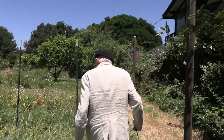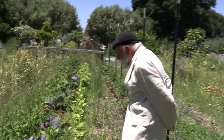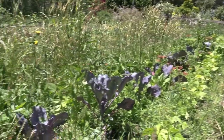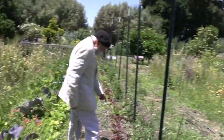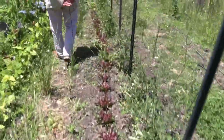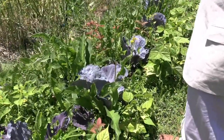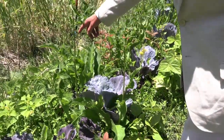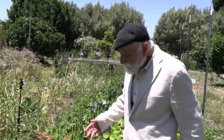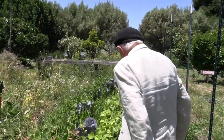Oh, and here we have some gorgeous cabbages, right? A beautiful, beautiful purple cabbage. And here a row of red lettuce. Look at the deep, deep coloring in the cabbage. And next to it are, of course, planted beans, which fix nitrogen, provide the nutrients, and fertilize, so to speak, the cabbages, which are heavy feeders.